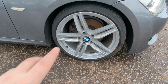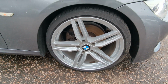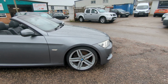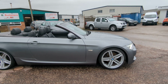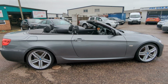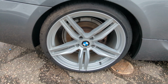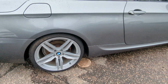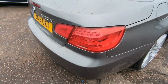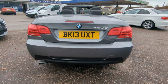19-inch alloy wheels, which because of the design, where the rim goes right to the edge, look absolutely huge on this. A few little curb marks here and there on those, but overall very presentable. Gaps all look good, colour match all looks good on the body panels. Can't see any evidence of poor previous paintwork, aside from that washer jet we just mentioned, of course. But I wouldn't count that as panels. Rear parking sensors at the back there. High level brake light built in up the top.